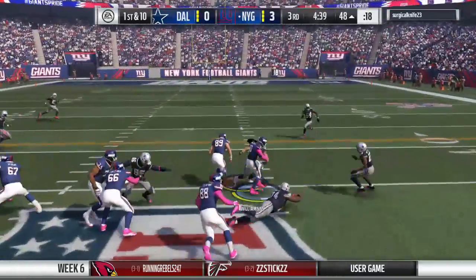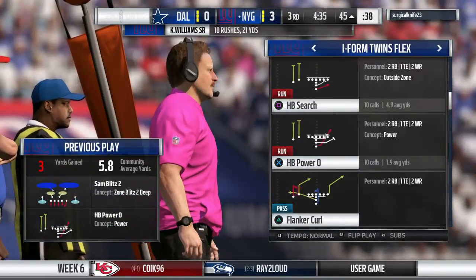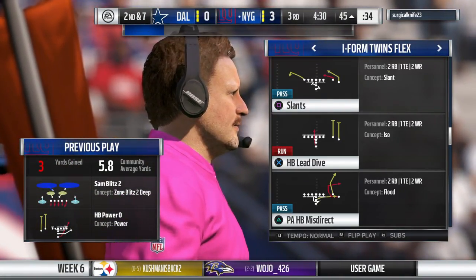They'll try to get this running game going with Williams. And he's going to get this one down near the 45-yard line. Give him 3 on 1st down. It'll set up a 2nd and 7.